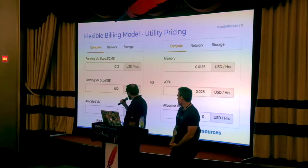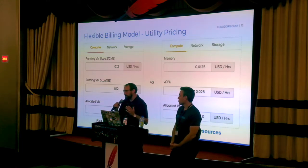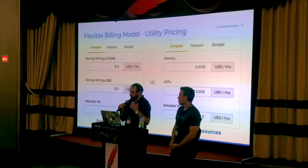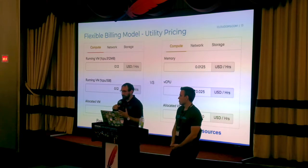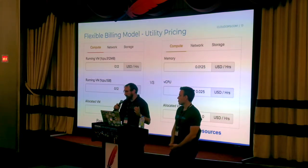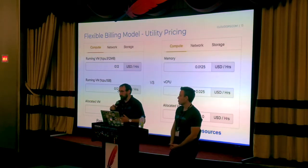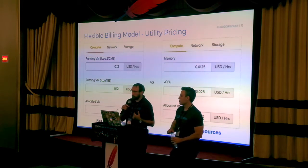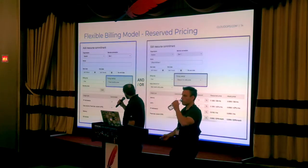However, what we've found to be very useful is to be able to separate your pricing so that each of the core components of what an organization is consuming, say memory and CPU, are separated out, and you are pricing them independently. This enables us to have a lot more flexibility and fine-grained control over how we do pricing. That becomes really important here.